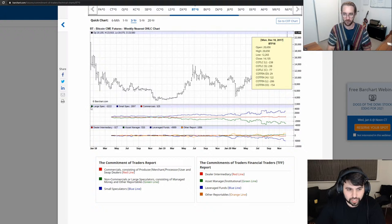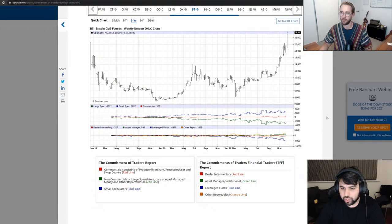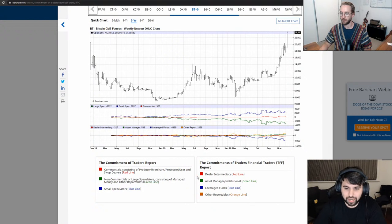But really, we're looking at this first one here with the three basically moving oscillators in blue, red, and green. So down the bottom, you've got the report. You've got the small speculators, which is the blue line, at the top. Basically, what that's saying is it's retail, small traders that are pushing the price on the CME specifically up. We're talking about professional traders or commercial traders.